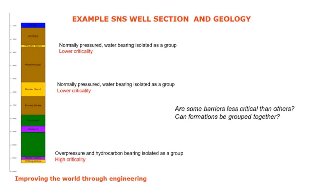And then we have the Haysborough, that's a shale, and then the Bunter sand. Now, in some areas of the world, the Bunter sand is hydrocarbon bearing, but in this particular area, it's not. But it's normally pressured. It's water bearing in this area, low criticality. Then we go into the Bunter shales. Then we go into the salts, the Zechstein group, potentially the Platin dolomite in there.